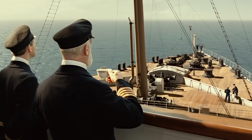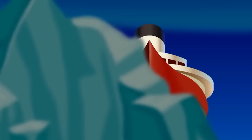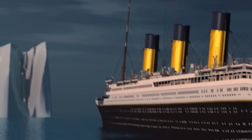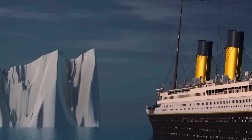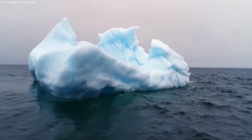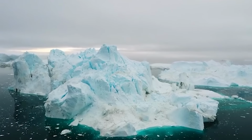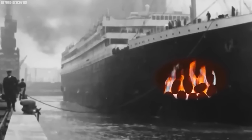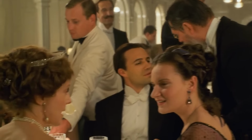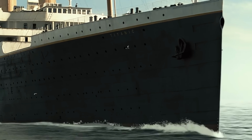However, disaster struck just 4 days into her journey. The Titanic collided with an iceberg in the chilly waters of the North Atlantic. Despite receiving multiple iceberg warnings, the ship was traveling near her maximum speed when the lookout spotted the iceberg too late to avoid collision. The iceberg scraped along the starboard side, causing fatal damage to her hull. In a mere 2.5 hours, the majestic ship fell over into the icy depths, claiming the lives of over 1,500 passengers and crew in one of the deadliest maritime tragedies in history.